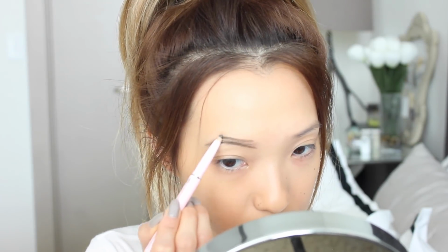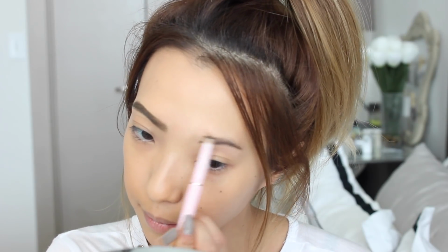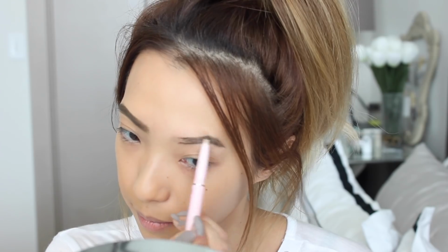This actually reminds me a lot of the IT Cosmetics Universal Brow Pencil. It is pretty pigmented, so I would use a lighter hand when you're using this, and the shade is slightly more of a cool tone brown, which I can definitely work with. But I would say for $1.50, this works pretty darn good. Alright, the brows are done.